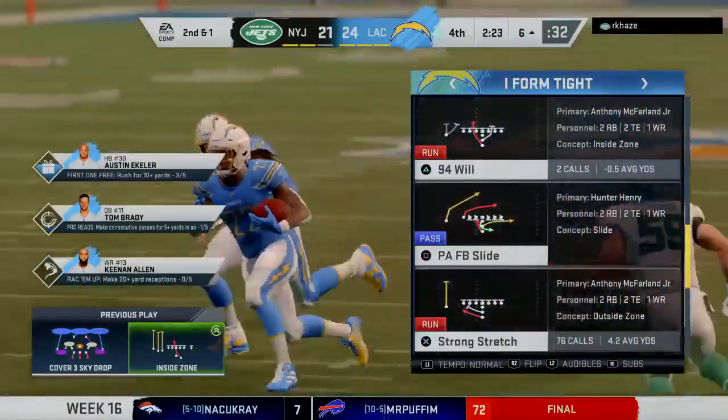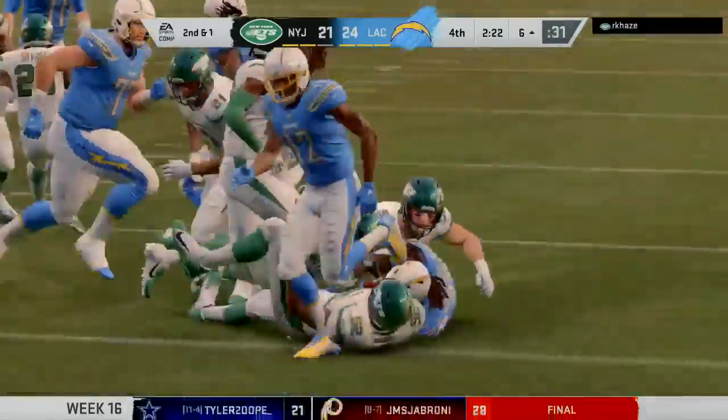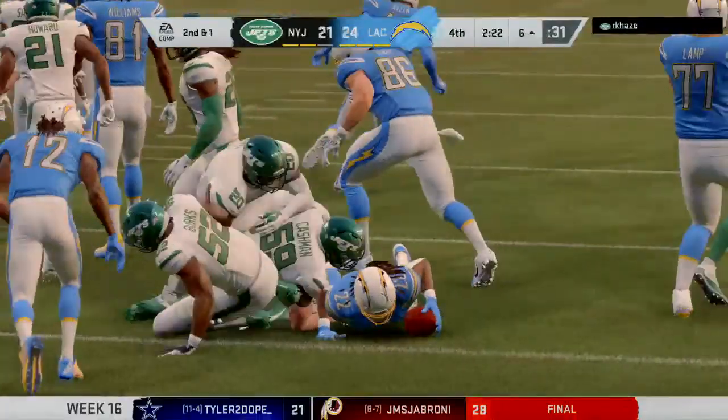Able to stay in bounds, so the clock keeps rolling. This defense right now backed up in the red zone. Another touchdown, it's over. They've got to stand tall quickly. Been in this spot before.